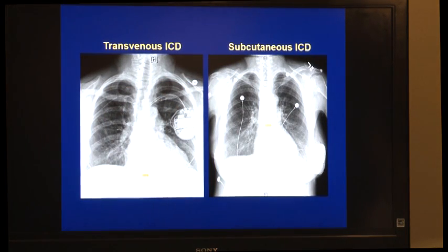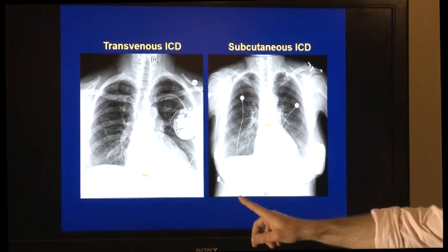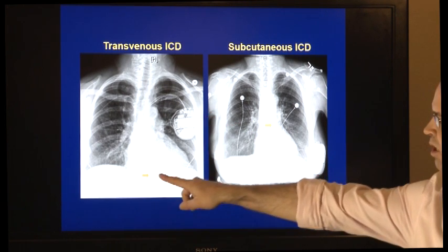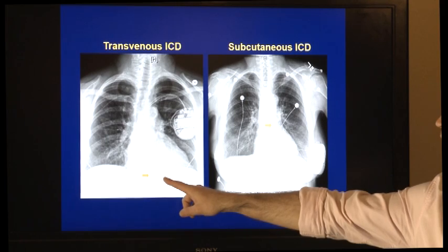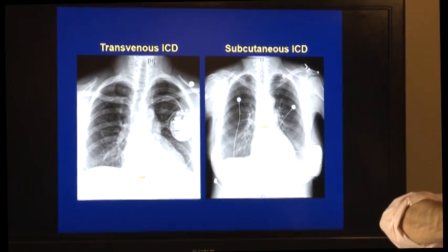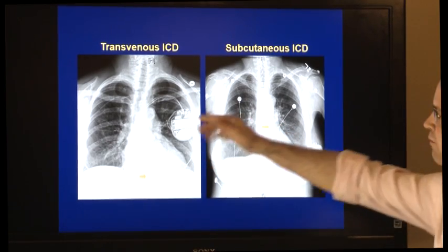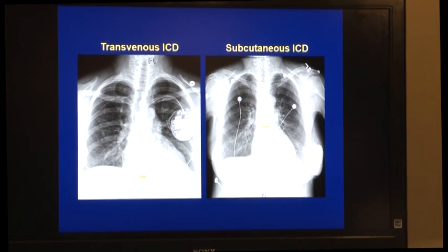So there's what the x-rays look like for the transvenous, for the subcutaneous. The arrows point to the shock electrode. So if they actually needed therapy, the shock would be between the pulse generator and this thick portion of the lead, which is in the right ventricle for the transvenous ICD, and subcutaneous anterior to the sternum in the subcutaneous ICD population. So both of those sandwiching the myocardium in different ways to provide you defibrillator protection that you need.